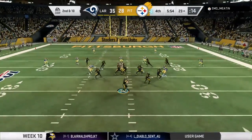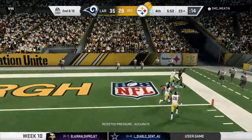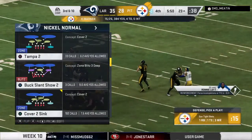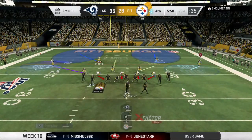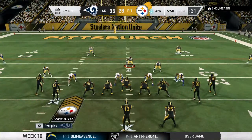To throw again, Warner. And this is going to wind up incomplete. The coverage there too strong on the deep ball, and now they face a 3rd down. Big play coming up. Here's 3rd and 10. I would expect to see some pressure here. Getting some penetration.